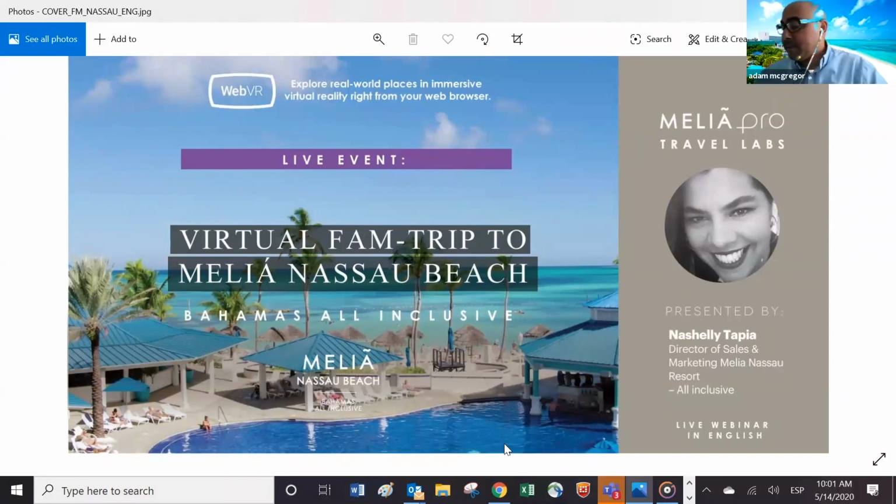In the meantime, I'll just say that the Meliá Nassua Beach is actually located on Cable Beach, one of the best beaches in the world, directly there in Nassau, in the Bahamas, and it's a spectacular site. It's also located right next to the Baha Mar hotels, and we will be presenting in just a minute, so just hold tight.